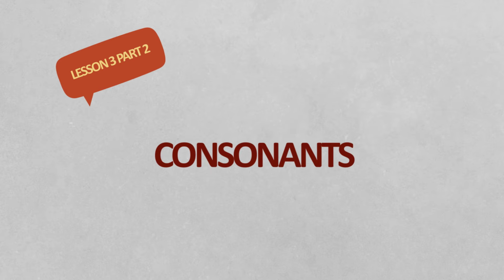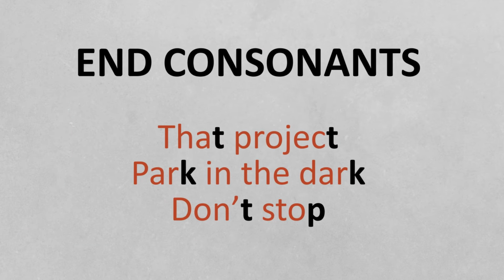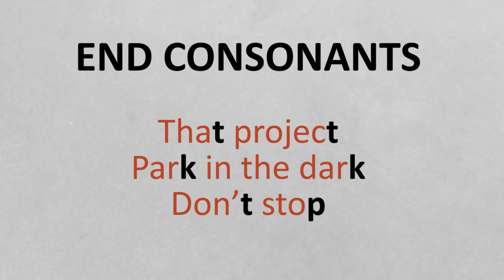Consonants. We should also pay attention to end consonants, like the examples you see on screen. If the end consonants were to be omitted, the phrases would sound like this: their project, pa in the da, don't star. When they are supposed to sound like this: that project, park in the dark, don't stop.